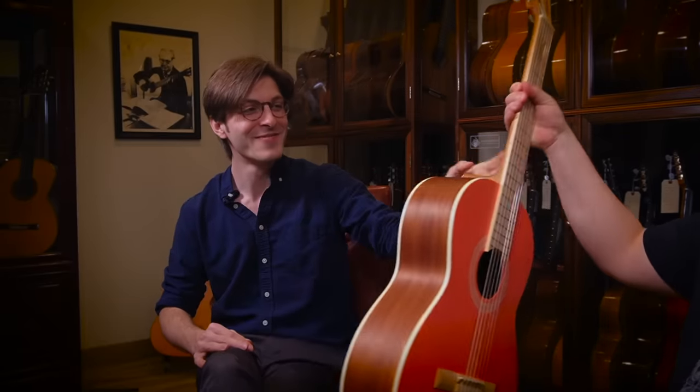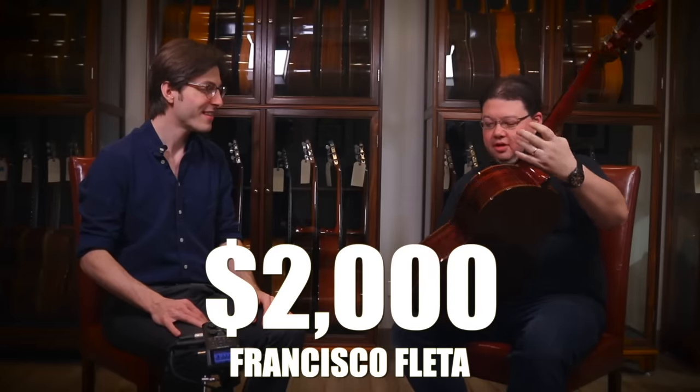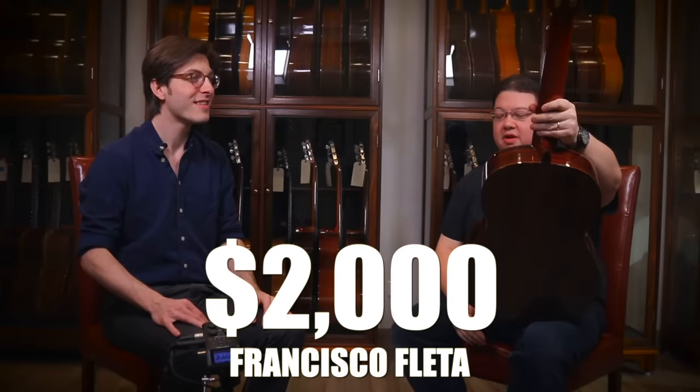Okay, so one down. Here's our $2,000 guitar. It's a Francisco Flato. There is absolutely no relation to the Flatos. I thought Flato was kind of a famous name. It is a famous name, but not Francisco. There never was, and if the Flatos are smart, there probably should never be a Francisco. Because you don't want to get mixed up with this.